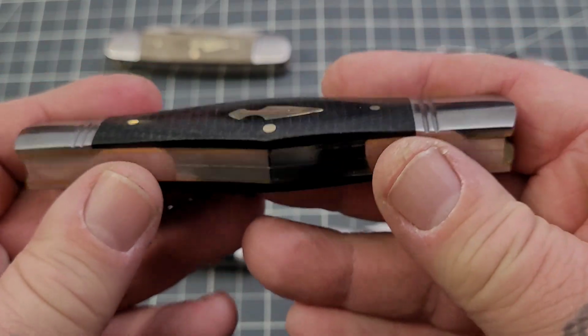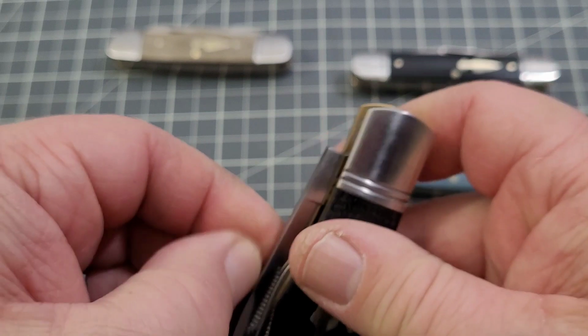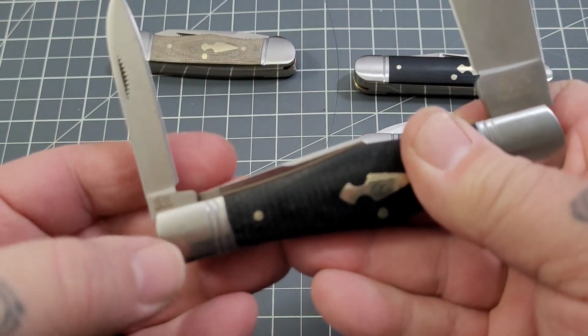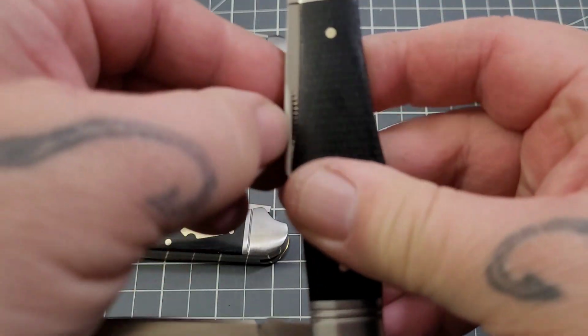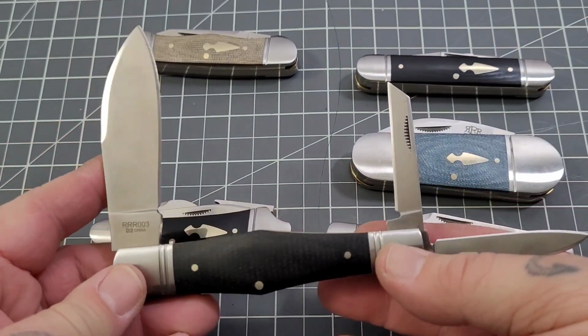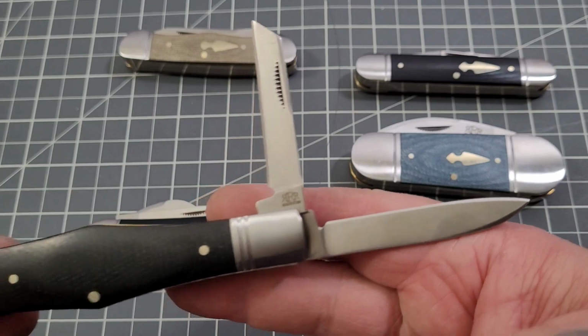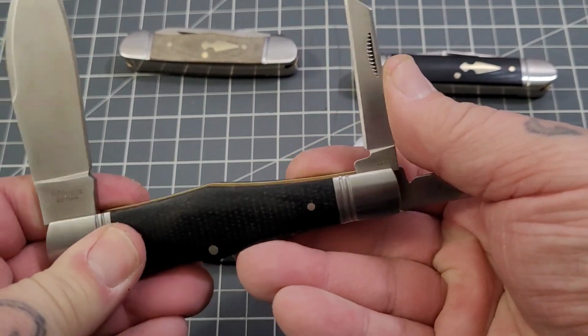Then you have the Swell Center Whittler. Again, a pretty well put together knife. This one, you're looking at 3 blades. Again, little to no use on it. I love that blade. That's a really nice blade. This just doesn't get carried because I am more into single bladed traditionals.